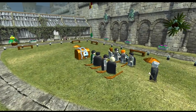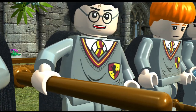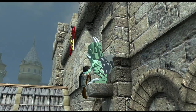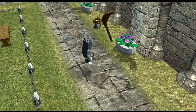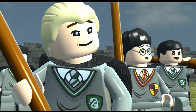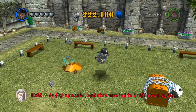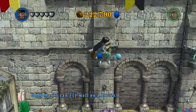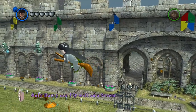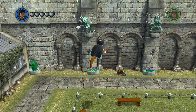Hello, Madam Hooch. Time for flying class. Stop being mean to Neville, Malfoy. Oh, poor Neville. Oh, the gargoyle has it. So do I just follow this now? This isn't even the level yet. What are we supposed to do? Oh, okay.